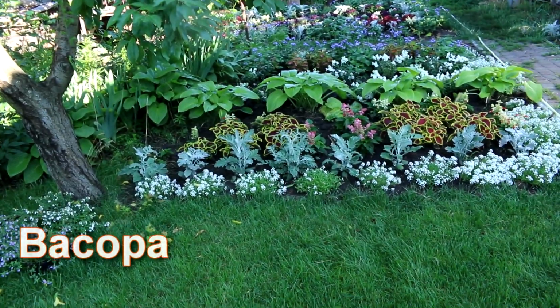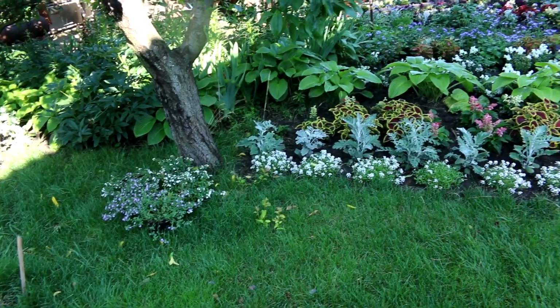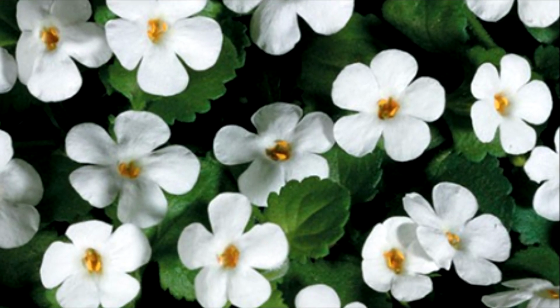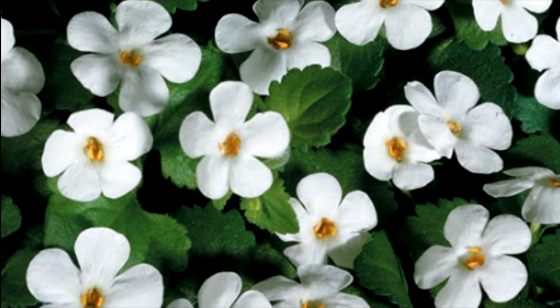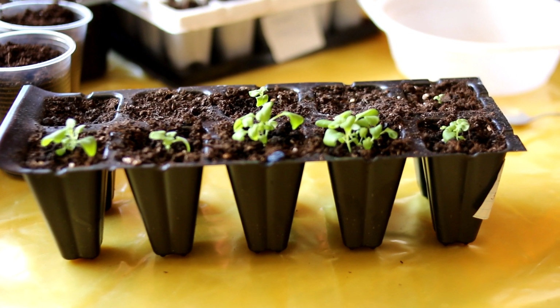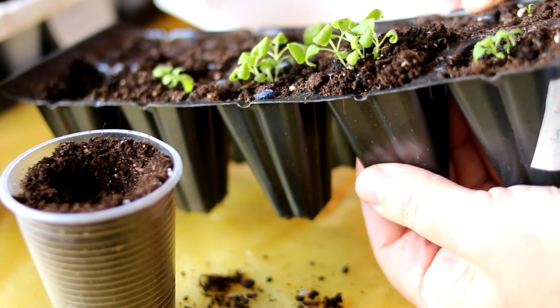9. Bacopa. Bacopa is a fast-growing, creeping plant that has shoots up to 15 to 16 cm or 20 to 25 inches long. The flowers are small, white, pink, blue. When should you sow Bacopa seeds for seedlings? Optimal dates are February and early March. Bacopa will show you the first flowers in 3 to 4 months.